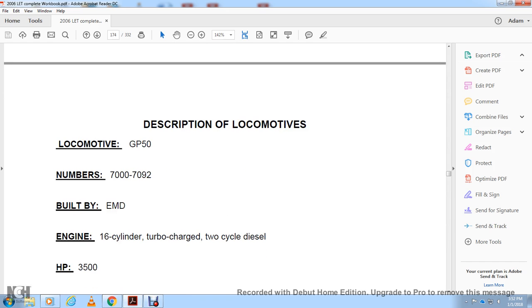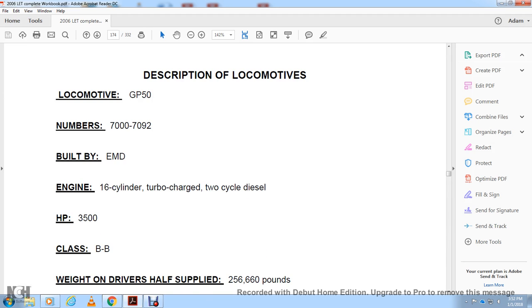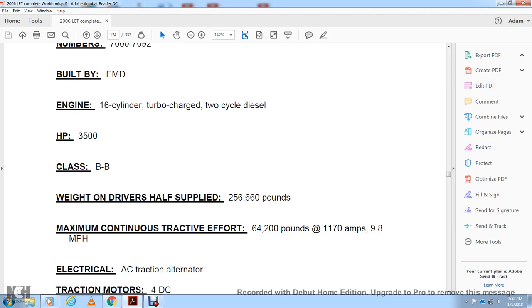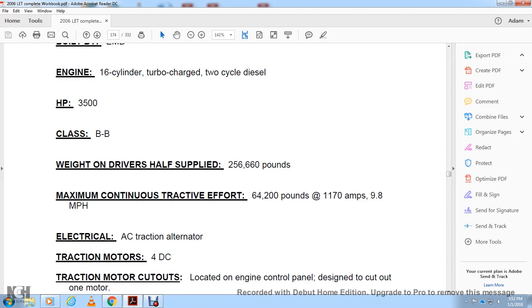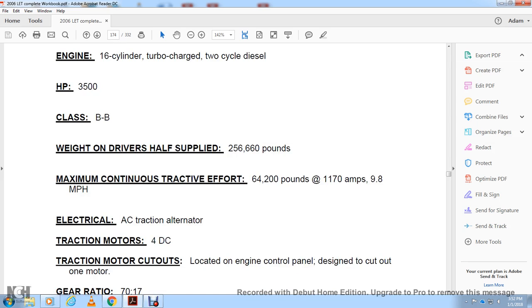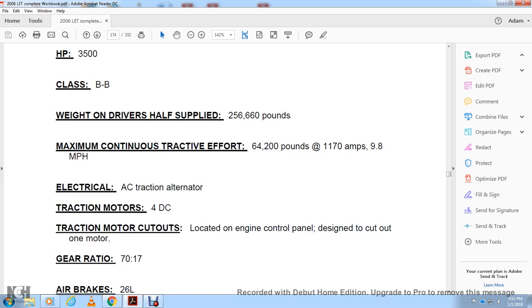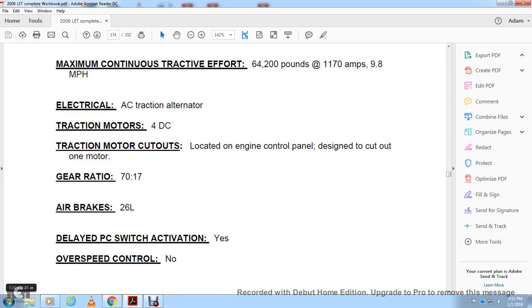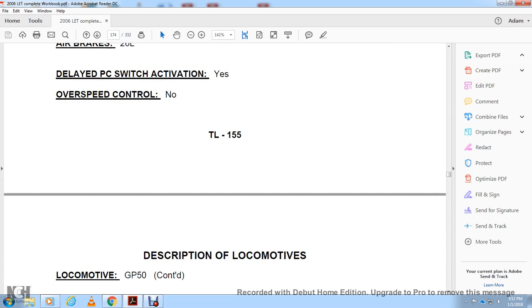GP50, 7000 to 7092. EMD 16-cylinder turbocharged 2-cycle diesel, 3500 horsepower, class BB. Weight on drivers supplied: 256,660 pounds. Maximum continuous tractive effort: 64,200 pounds at 1170 amps, 9.8 miles an hour. Electrical: AC traction alternator, 4 DC traction motors. Traction motor cutouts located on the engine control panel, designed to cut out one motor. Gear ratio 70-17. Air brakes 24-RL. Delayed PC switch activation: yes. Overspeed control: none.